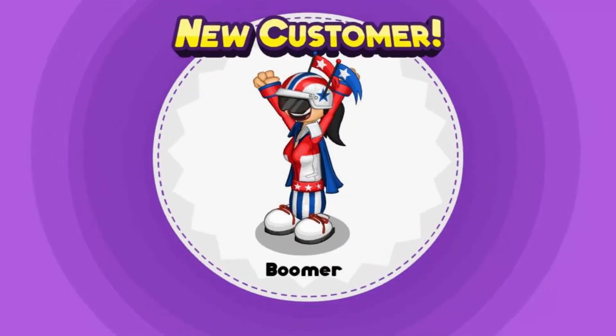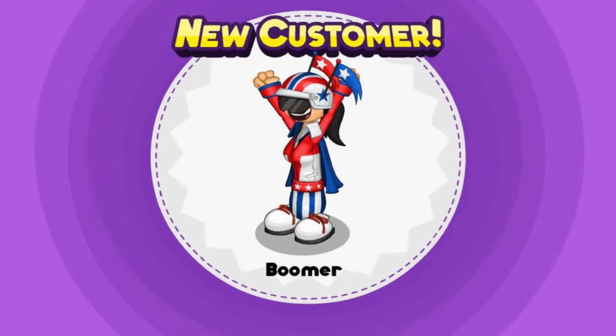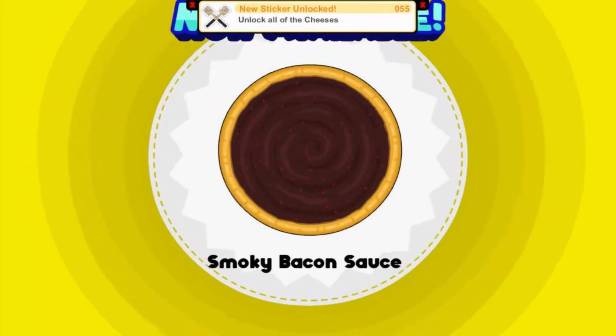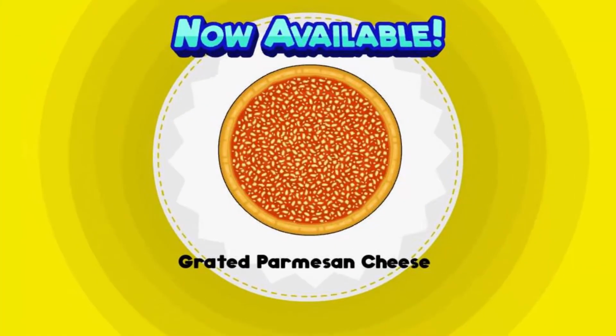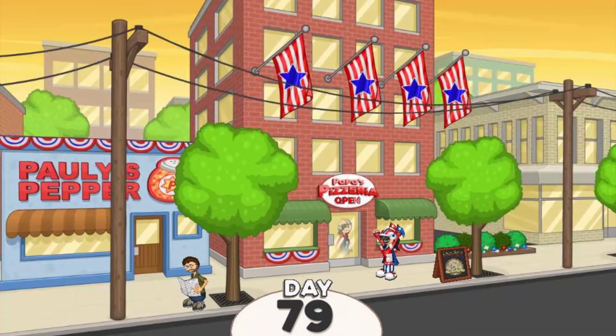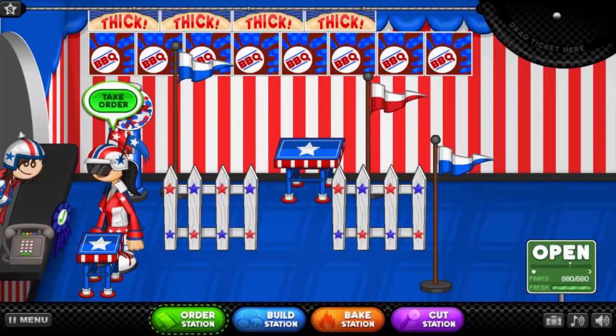Let's jump in with Boomer. Cutie. I love her hat. So cute. Smoky bacon sauce. Oh, we got all the cheeses also. Grated Parmesan. How does that melt? It looks like it's gross. I hope it melts really nice. Hello.